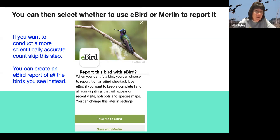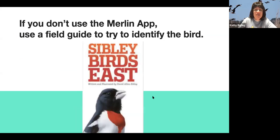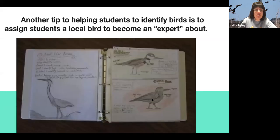To be more scientifically accurate, if you have older students, I recommend that you report it on eBird. Merlin would just be used as a way to identify, but not to report. But you can report on Merlin. Okay, so again, you can use field guides if you don't want to use Merlin.